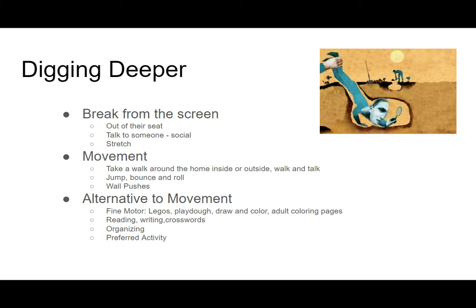All right. So focusing a little bit more on movement. I have been pretty intentional with my two boys, whether that's taking a walk around our house, outside if that's possible, if the weather's nice, if we have time to do that. Walk and talk. Like I already said, it's a natural time to be social. So at the end of the day, when you ask them, what did you learn today? What'd you do? Well, maybe you'll get a little bit more out of them if you're talking to them about what they just did 1 minute ago.